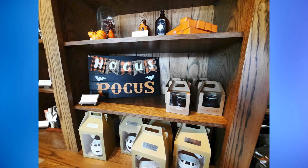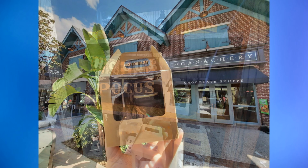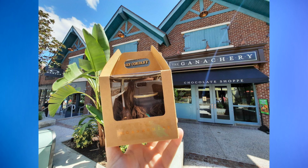Though Walt Disney World is already gearing up for the holidays, there are still some tricks and treats left for the Halloween season. We visited the Ganachery at Disney Springs to try out the new Hocus Pocus themed Cocoa Bomb. The shelf with the Cocoa Bombs had a Hocus Pocus sign. You may recognize the Mickey Mummy Pinata we already reviewed there. Cocoa Bombs come in a box and are limited to 2 per person.